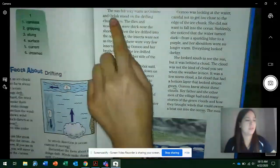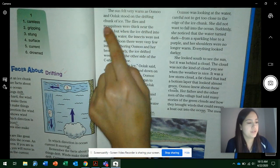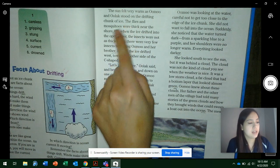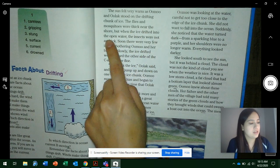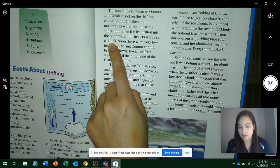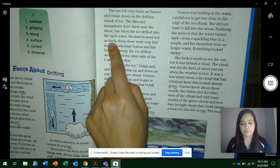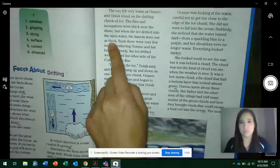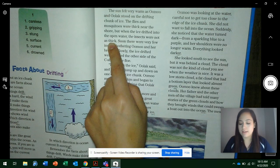Right here. The sun felt very warm as Umu and Ulok stood on the drifting chunk of ice. The flies and mosquitoes were thick near the shore, but when the ice drifted into the open water, the insects were not as thick. What does that mean? The insects were not as thick. Get ready? Yeah, just that there wasn't so many insects anymore. And the open waters where there is no ice.